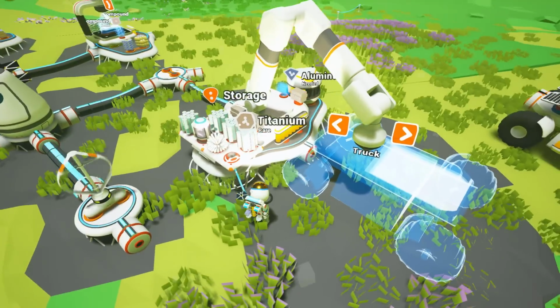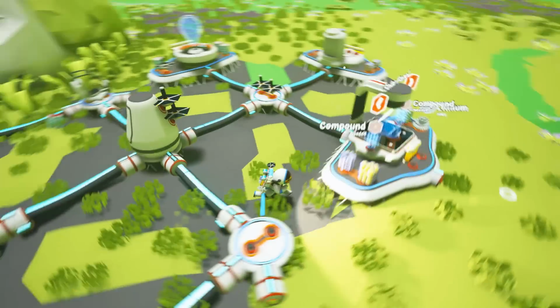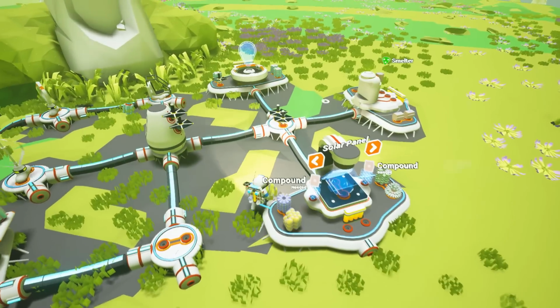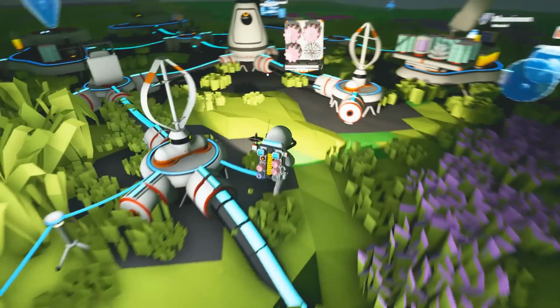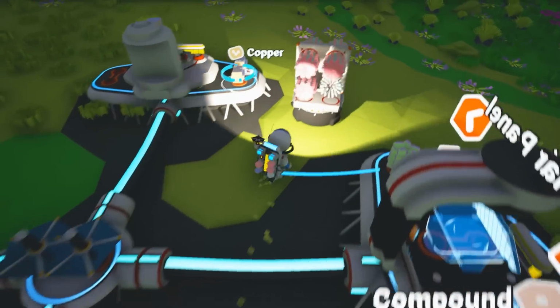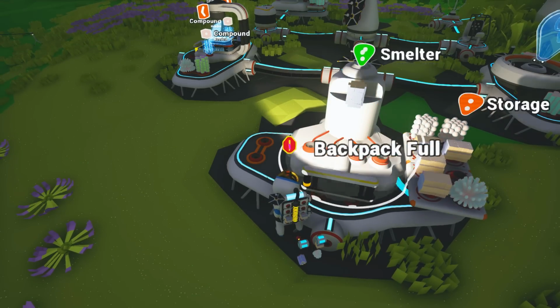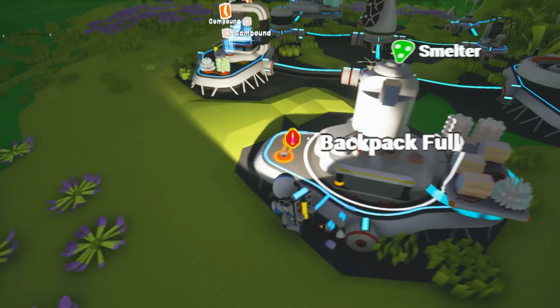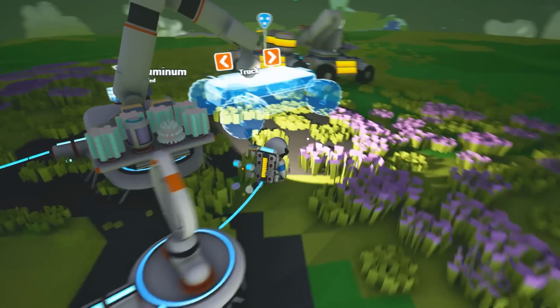Okay, aluminum. We need one more aluminum. I don't think we have any anywhere else, do we? It doesn't look like it. Oh, wait. That's copper. Never mind. Okay, well, I gotta go get more aluminum. So we got quite a bit of this laterite stuff. I'm gonna refine all of this down into aluminum. That should be good. I don't think we have quite enough. Oh, yeah, we have enough for two of the extra modules to the truck here.